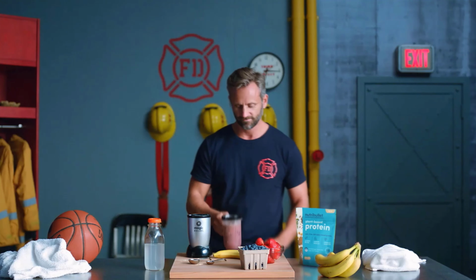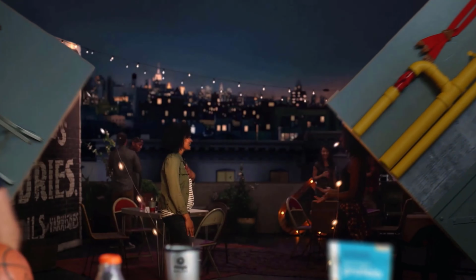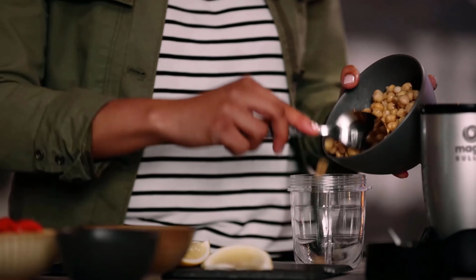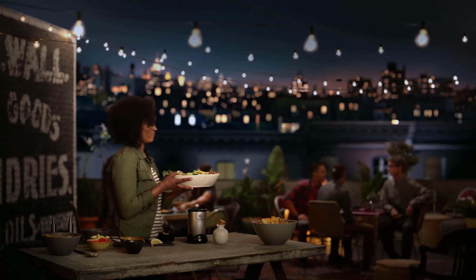The Magic Bullet system comes with 2 mixing cups, a short one and a taller one, 2 cups with handles, and lids for each cup, so you can store what you've blended. There is also a larger 72 ounce capacity pitcher and an additional flat blade attachment for harder foods that don't come as part of the standard collection, but can be purchased separately.